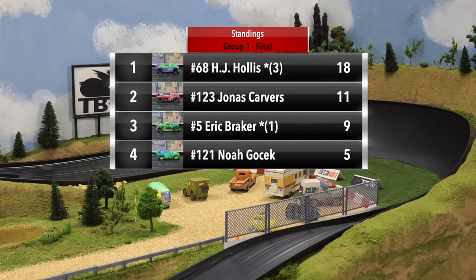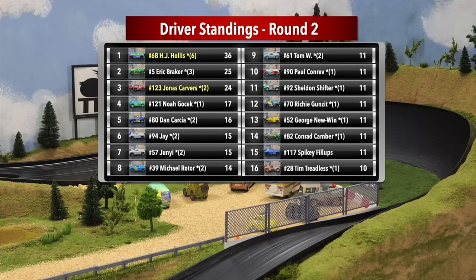Here are the updated driver standings halfway through round 2. H.J. Hollis with a comfortable 11-point lead over Eric Braker. Braker in second with 25 points, just 1 point ahead of Jonas Carvers, who is advancing on to the final round. And then Gocek sits in fourth with 17 points.